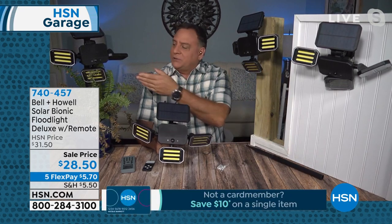It has the massive solar panel on top of it. And even the base of this is fully adjustable. Like, I can aim this anywhere I want to. Bell & Howell gives you mounting hardware for this, so you can mount it as you see right here. They give you a stake, so you can stake this into the ground as you want to, like I have here in my potted plant. So Ty, one of the most versatile lights. Oh, and by the way, the other thing you mentioned, you get a remote control with this.